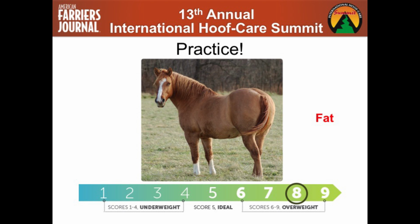We use this photo a lot. I don't know this horse, but I gave it an 8. Believe me, I've seen some customers' horses that were fatter than this, so that's why I gave this one an 8. What's the most noticeable, concerning thing on this horse from this angle? And also this apple bum thing. The cankles, yeah.